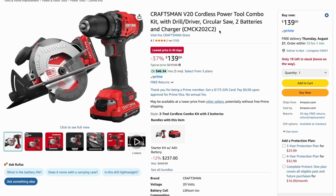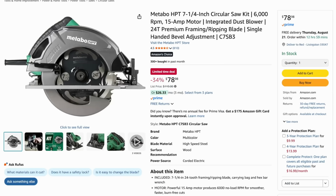Now, this is one of the smaller ones. I think it's the 6.5-inch circ saw there. And you're getting 2 batteries with a charger, though, with this. The 2 battery and charger makes this just a sweetheart of a deal, coming down 37% off the list, down to $139. All right, then we got the Metabo.